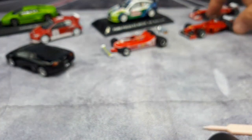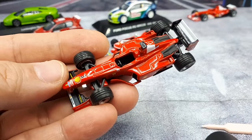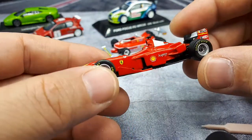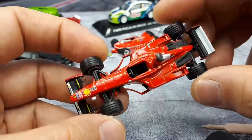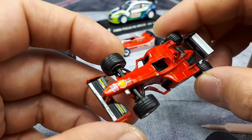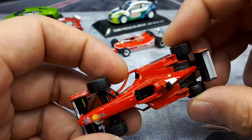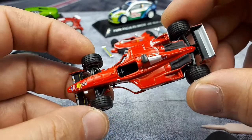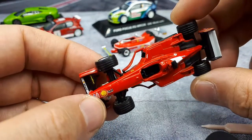So next, in the scale of time, this model is the 1998 F300. This was driven by Michael Schumacher, which you guys may have heard of. He's won many F1 World Championships. Not in this year, though. This year, in 1998, he came in second, as far as the Drivers' Championship. And also, Ferrari came in second for the Manufacturers' Championship in this year.